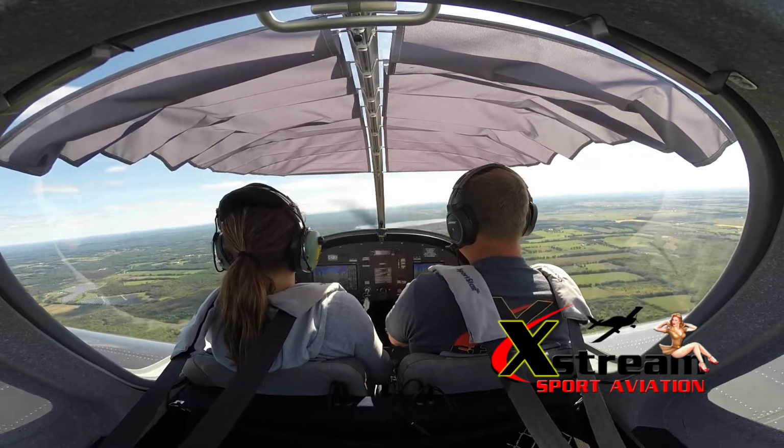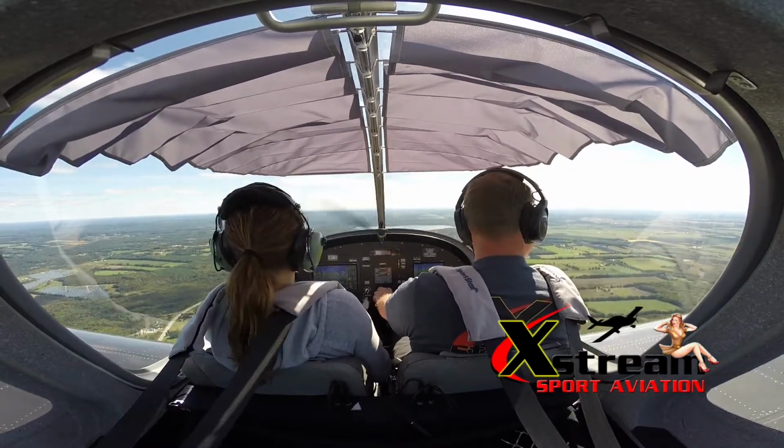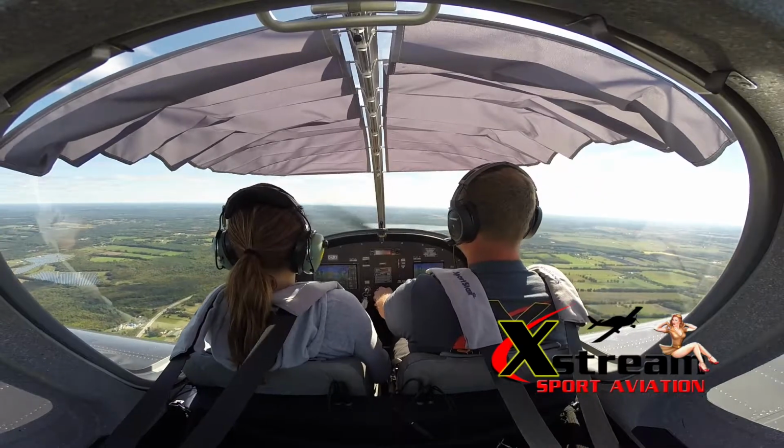Collingwood area traffic, Cherokee Golf Golf India Delta is currently 3 miles west of the airfield, 1700. We'll be joining the straight in left downwind runway 31 Collingwood.